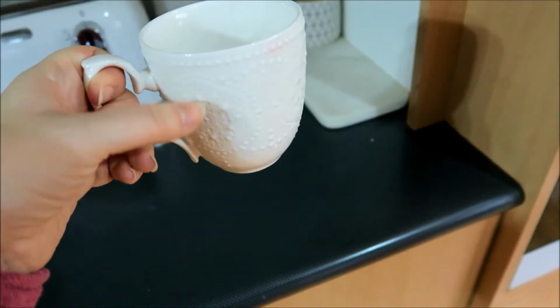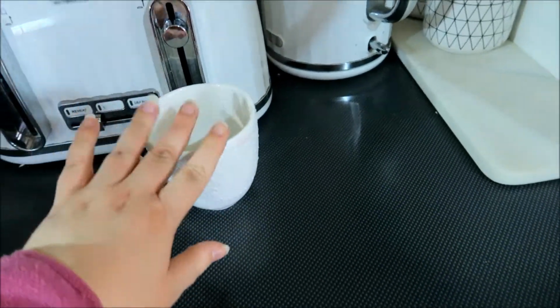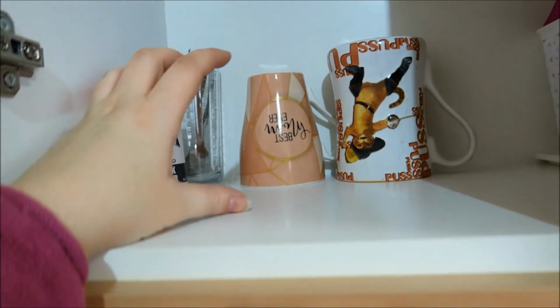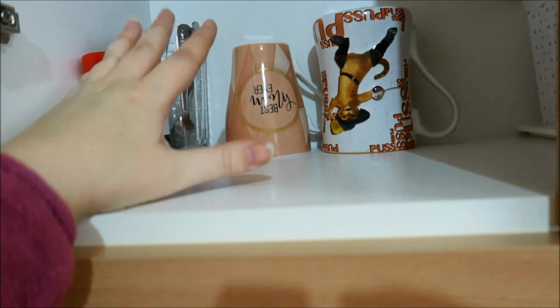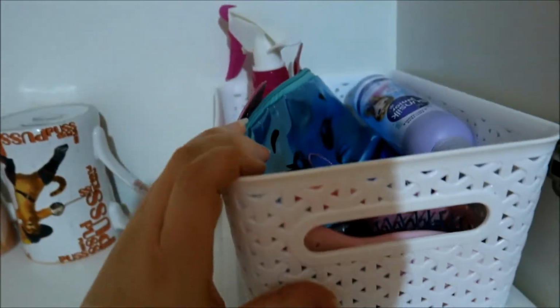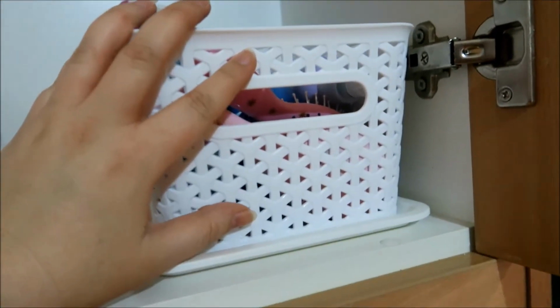So this is good to have in case I have a visitor over, then I can pull that out for them. But that's all I keep up here, and then also 2 drinking glasses up here for Johnny and I, and that's it. On this side, I've actually got all our hair stuff for Isabella and I, pretty much.